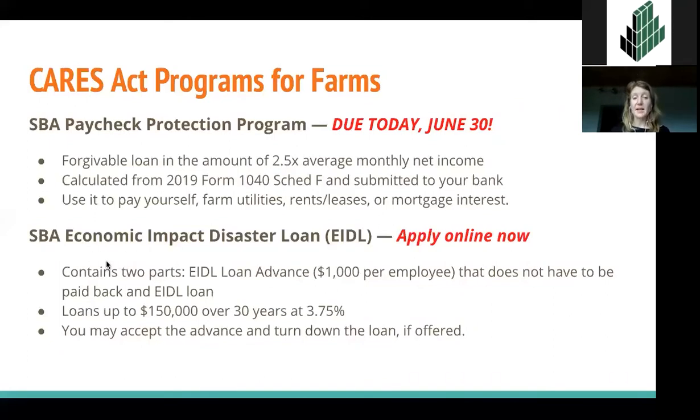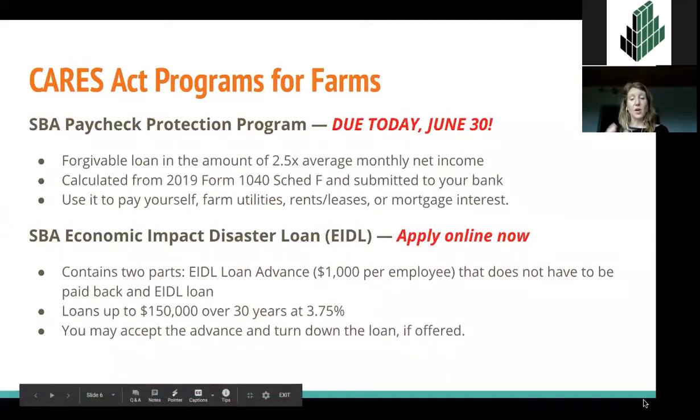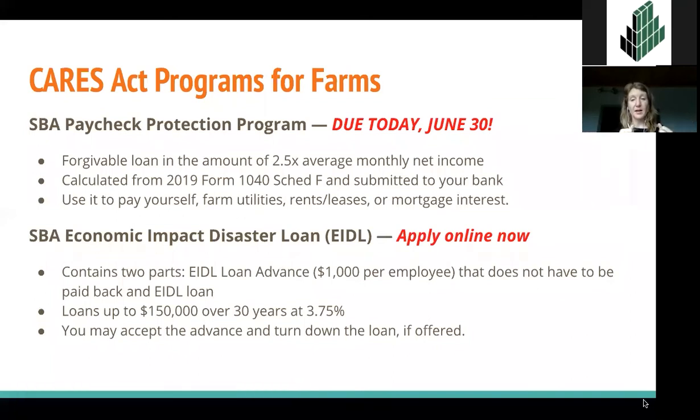The SBA's Economic Impact Disaster Loan Program, I call it the EIDL, is also open to farms right now. And it has two components. A loan advance, also again, not called a grant, but the loan advance is $1,000 per employee that does not have to be paid back. So even if you do not use an additional loan that might be offered to you from the SBA at the terms that are listed there, that $1,000 per employee is yours to keep.